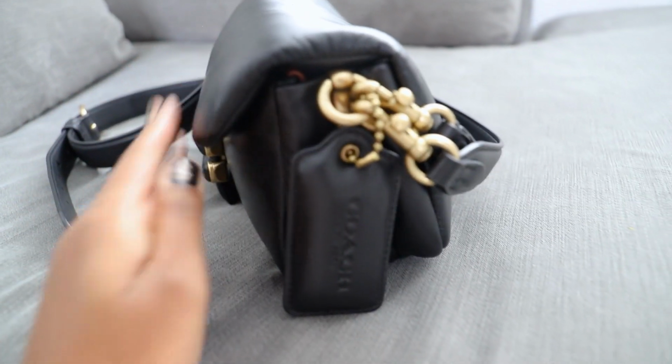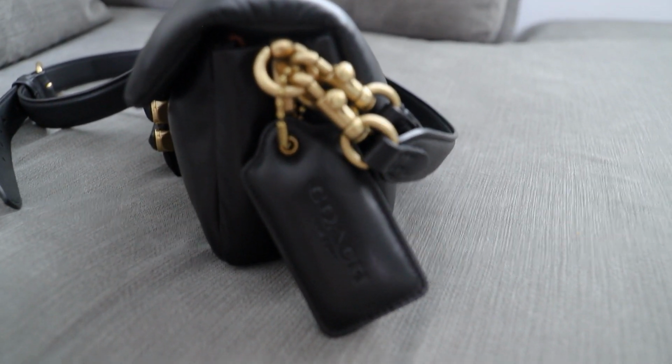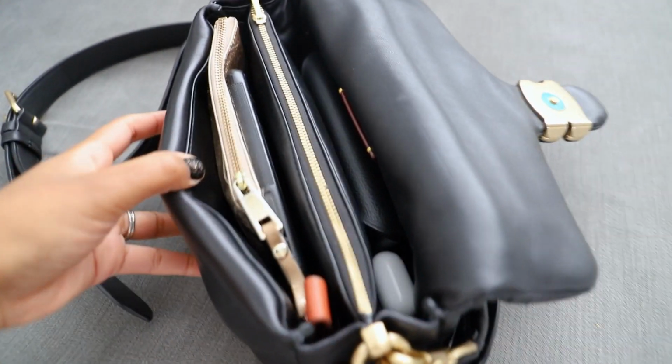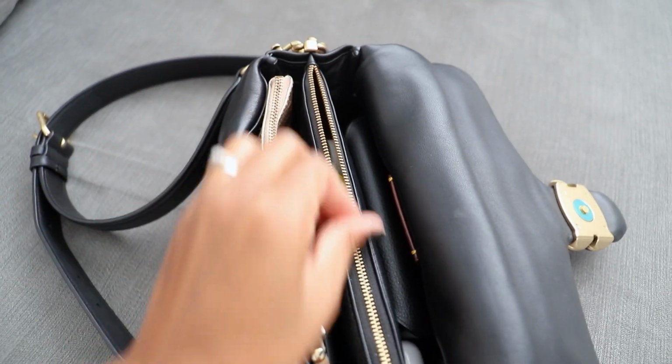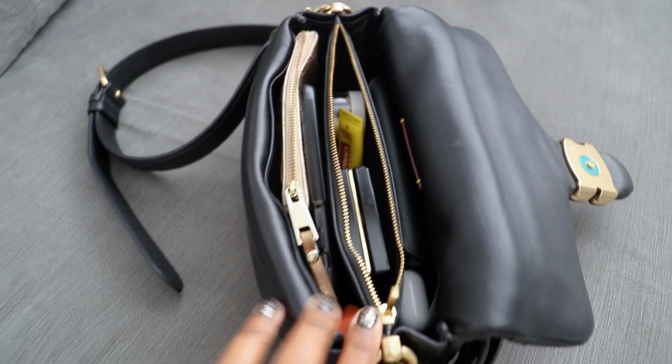Okay, so another pro of this bag is that it is great for going from day to night. I feel like it's casual enough to be a day bag, but then equally it looks dressed up enough to get you through the evening as well. I recently wore it to a wedding and I felt like it looked nice enough to wear with my outfit and not feel too daytime. So let's talk pros and then we'll talk cons.